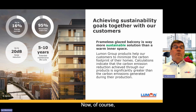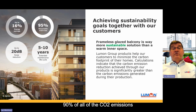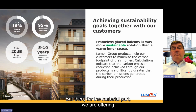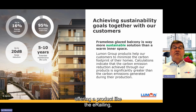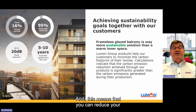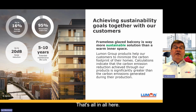Now, of course, in our case, the raw materials play an even more significant role. Over 90% of the CO2 emissions are caused by the whole value chain of making the product. The Lumon part is less than 10% today, so we want to minimize that part. But for the material part, we are offering this possibility of lowering 40 to 50%, as well as offering a product like the e-railing, which generates solar energy, renewable energy, which means that you can reduce your CO2 emissions over the total building life cycle significantly. So that's all in all here.